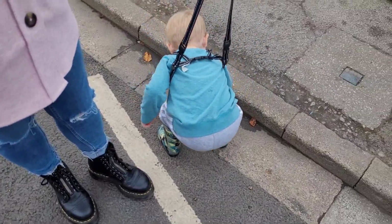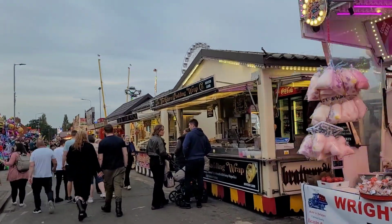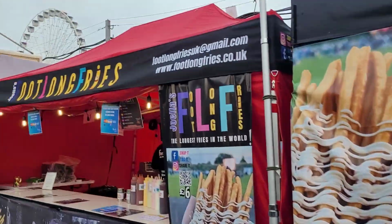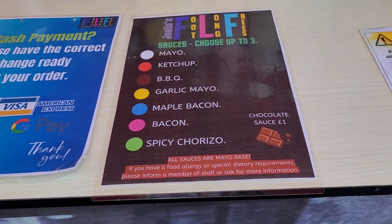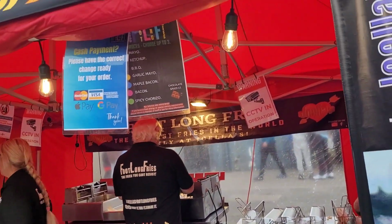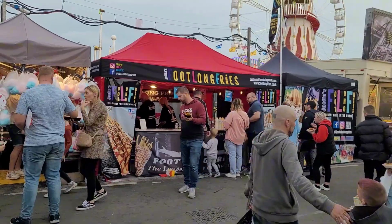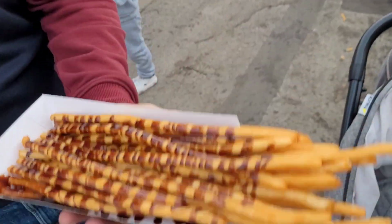Oh look at that puddle. Rubbish. Let's get some more food. What food we're gonna get next? Oh, here's the footlong fries. So we will get those first then. Let's have a look at the sauces. The chocolate sauce is £1. But I'm gonna have to try it, I think. On a stick, not a bag. Is that alright? Yeah. With chocolate sauce.